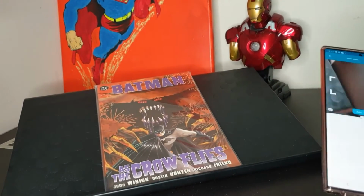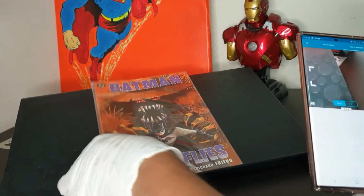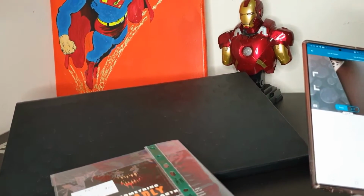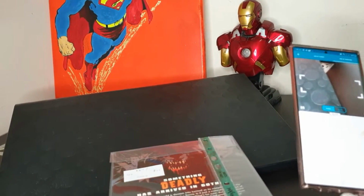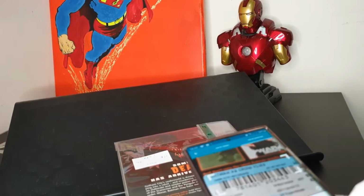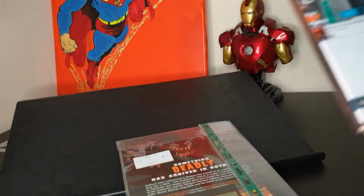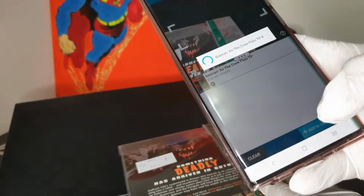Next up is Batman As the Crow Flies. Interesting read, as usual. What's this? I have a weird looking barcode which I hope, yeah, scanned. Amazing. As the Crow Flies.